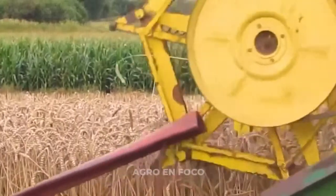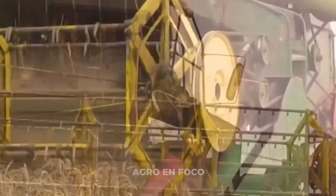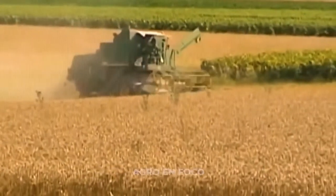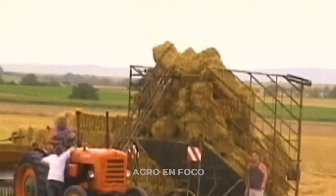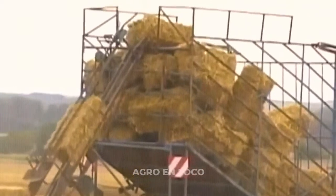In addition, its 175-liter, 46.23-gallon fuel tank allowed for long working hours without frequent interruptions, a crucial factor for productivity. The 4-speed mechanical transmission offered versatility, with speeds ranging from 0.62 miles per hour, ideal for precision operations, to 2.43 miles per hour for quick movement between cultivation areas.